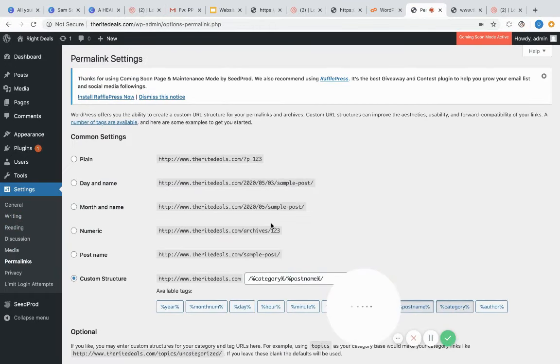Permalink, so you can change your permalink here. The site structure should be category name, so I'll leave it as custom structure, category name. If it goes here by default, please change it. Always use custom structure or you use post name. I'll use post name. Post name means whenever you create a page, the page name is going to be taken and put here, which is the same thing as custom structure. So let's leave it there. Post name goes in there, and then you're good for SEO purposes.